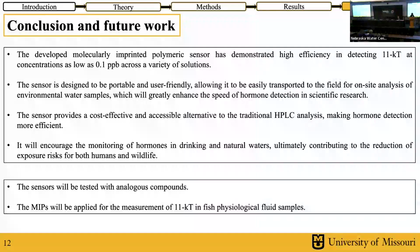For our future work, we will test the sensors in the presence of analogous compounds, which have a similar structure to the 11-KT molecule, and see how they perform. And finally, the MIPs will be applied for real-life measurement. We will use these sensors for detecting 11-KT in fish physiological fluid samples. We have also characterized the polymer and the deposition of the colloidal crystal, but due to time shortage, I didn't show it. So yeah, that's it.